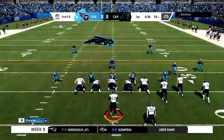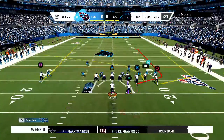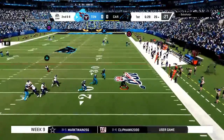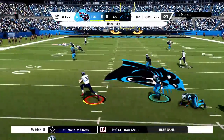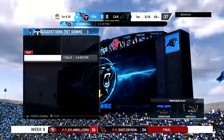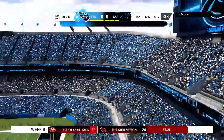The last run got a couple. Here's 2nd and 8. Here's Tannehill, eluding the pressure right. He finds his target. It's Evans, and they nearly get this all the way to midfield. Mark him down at the 49. Good work after the catch. Going to net him 23 and a first.